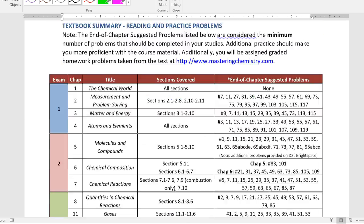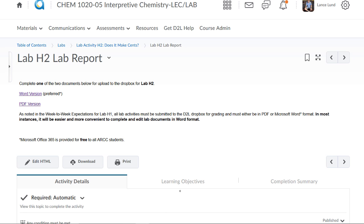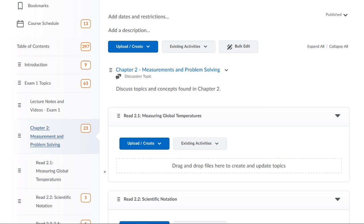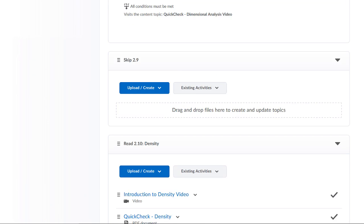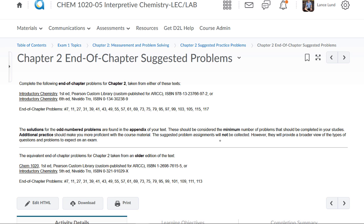If we go on to the next page, the textbook summary, practice and reading problems, these are all duplicated in D2L. If we were navigating through the table of contents and looking at exam 1 topics, chapter 2, you'll go through chapter 2, and at the very end it's going to tell you that you should be doing these practice problems for extra credit and such. These suggested problems are the same ones listed in your syllabus on this page. So it's basically a repetition piece, but it gives you a reminder of the things you should be reviewing throughout the course. Okay? From there, we have the calendar. We've talked about this calendar a bit.